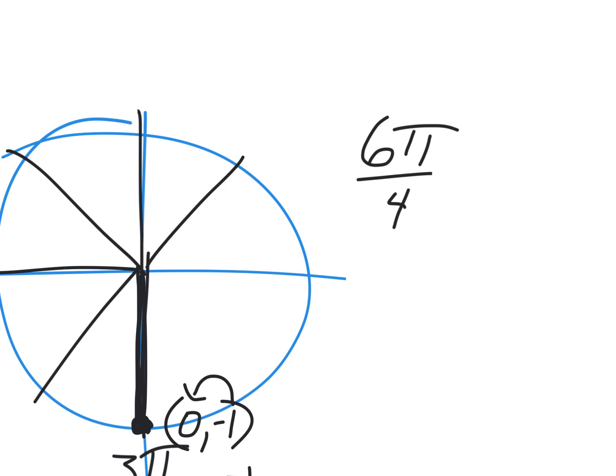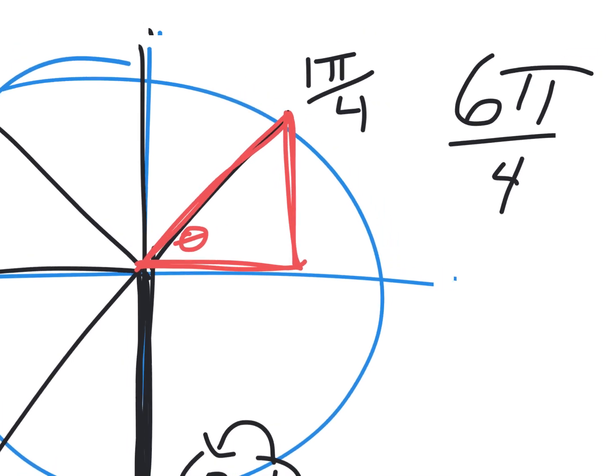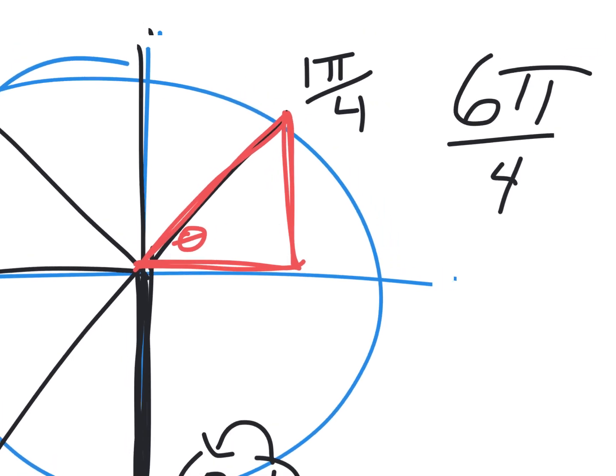All right, let's go back up to pi over 4, which is up here. Everybody draw the triangle that would go with that. This is called the reference triangle. This angle right there is called the reference angle. And I am most happy still in degrees. I'm going to be honest, radians are still a second language to me. So I would be thinking in terms of that's a 45, 45, 90.